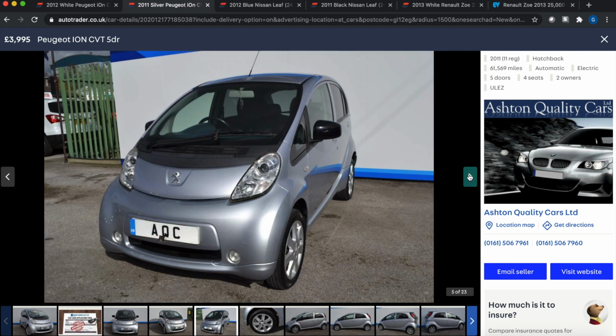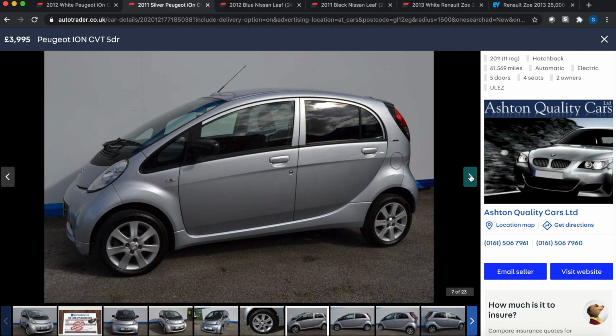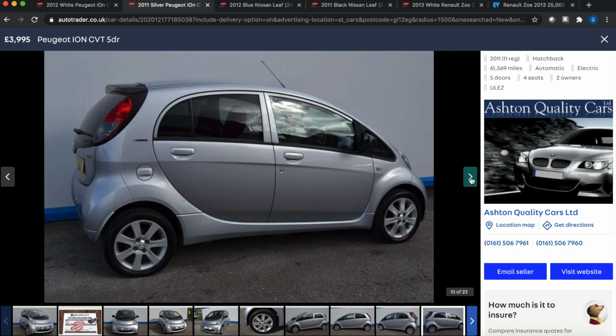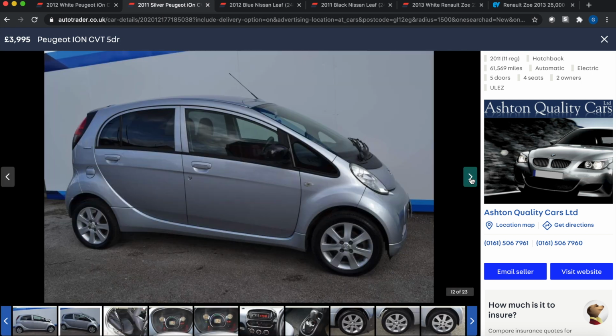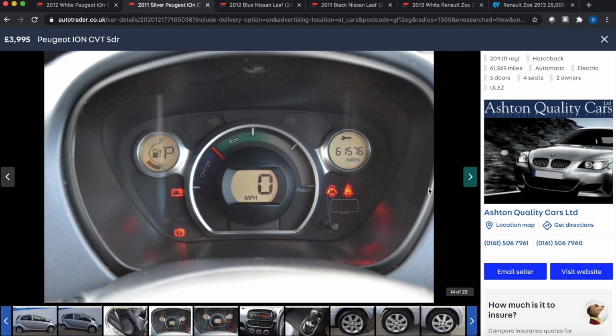61,500 on the clock. You know, a nice curbed wheel. I don't know why you'd choose to take a close-up picture of a wheel that's all curbed, but at least there'll be no surprises, I guess. It's fairly tidy, it's not too bad. And looks reasonably clean inside as well. So it says 61,576 miles. Don't know if that spanner means it's due a service.